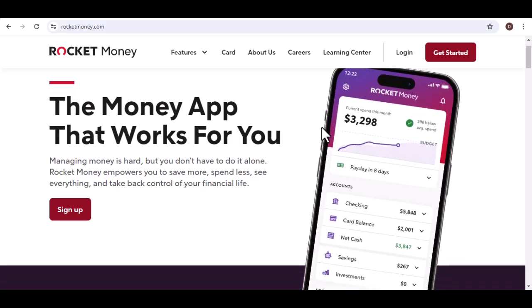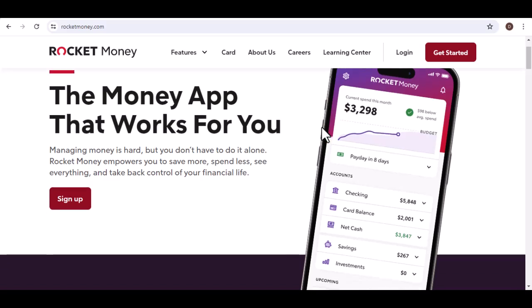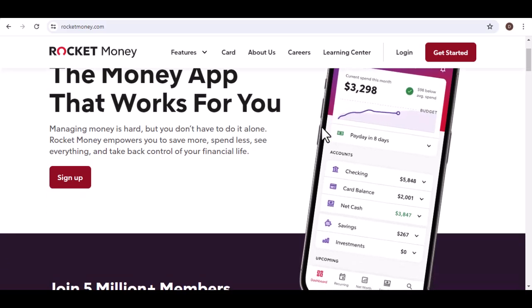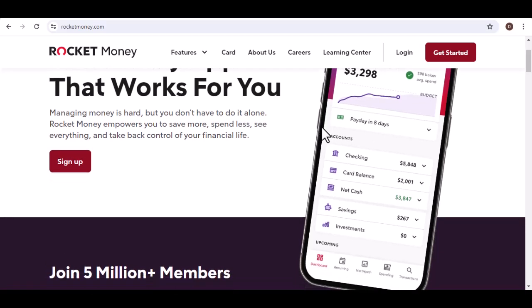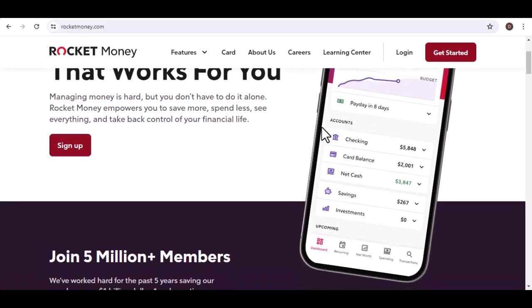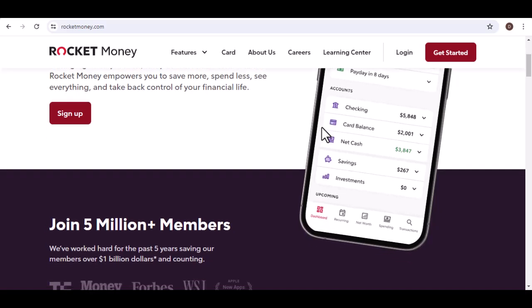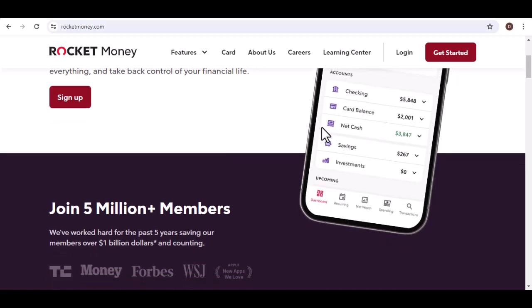Ever felt like you're drowning in a sea of bills and expenses? Ever wished for a financial tool that could help you streamline your finances and achieve your financial goals? Well, today, I'm going to introduce you to Rocket, a digital platform designed to make personal finance a breeze.